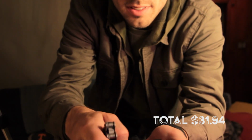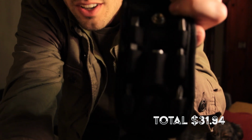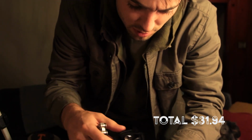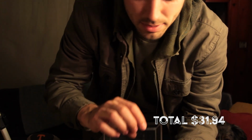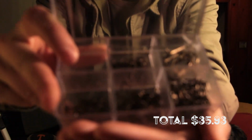Another sort of wedge. We've got a flathead screwdriver, a couple knives. Something cool I just noticed too, this knife pack opens up, and inside are a bunch of bits. So this is a pretty cool multi-tool right here. Hopefully I can find it on the internet. I think a pack of bait hooks and a whole bunch of different sizes right here.